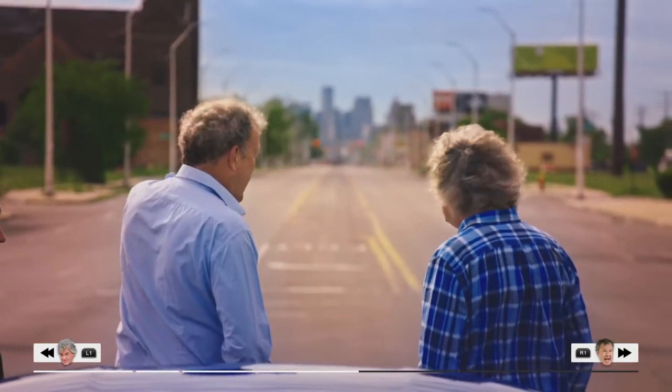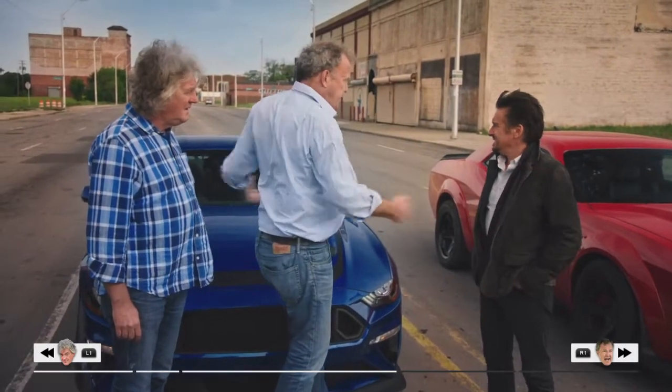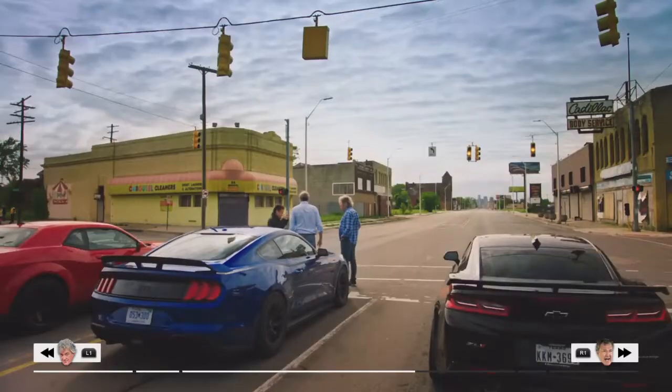I've seen the movie. Why can't we just do this on a racetrack or a runway like we usually do? Because we're here to prove that this is a racetrack. Detroit is empty now and should just be used for this sort of thing. Yes, but it isn't a real race. It is an actual race. This is where the muscle car was born. I can't do it. Why can't you do it?